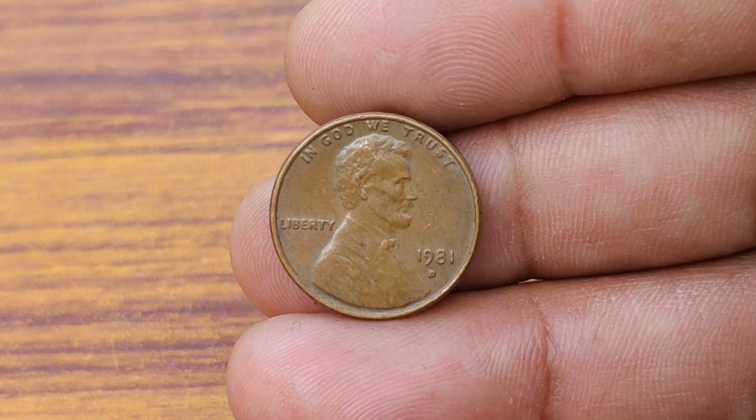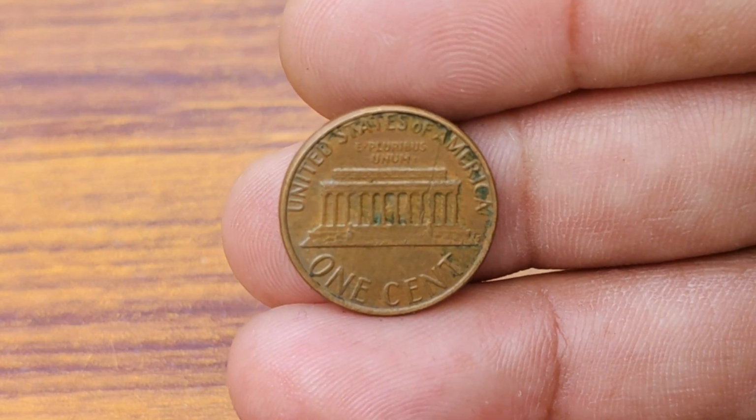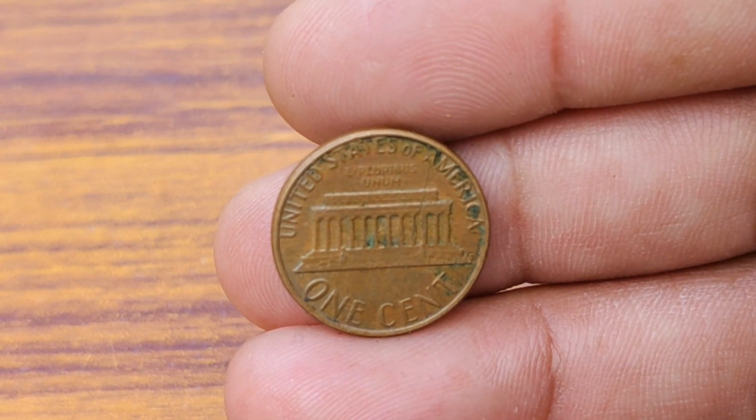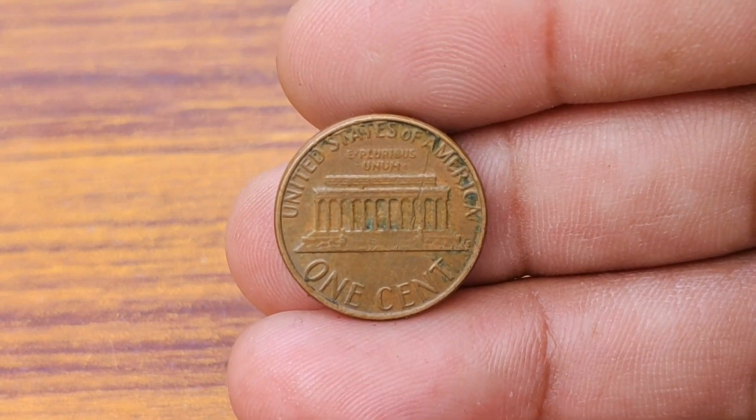So, is that 1981 D Lincoln Memorial penny in your pocket worth a fortune? Maybe, if it's in pristine condition or has a rare error. But every coin tells a story, and that's what makes collecting so exciting.